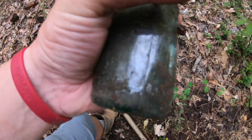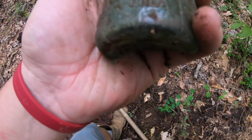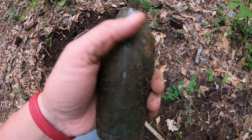Now this one was molded by the Root Glass Company in 1920. I believe that says 1924 right there. So that's an old one. That's gonna be a slick one right there.